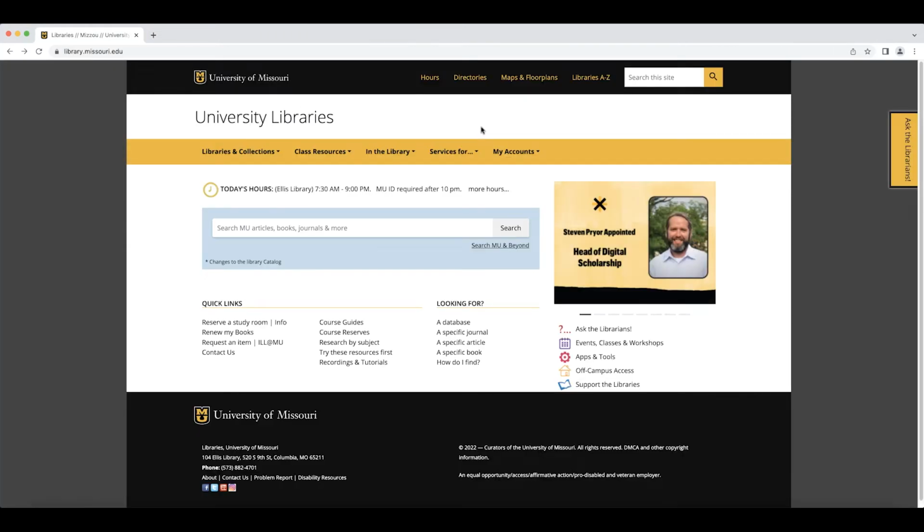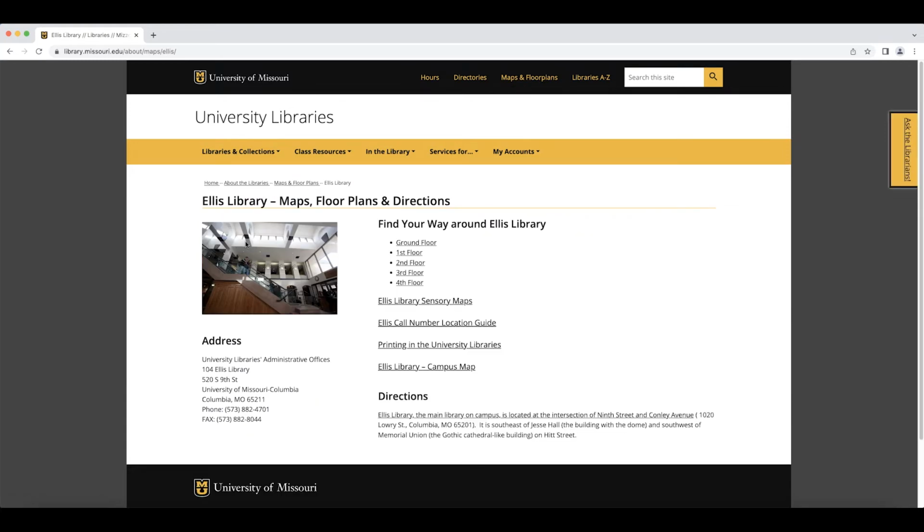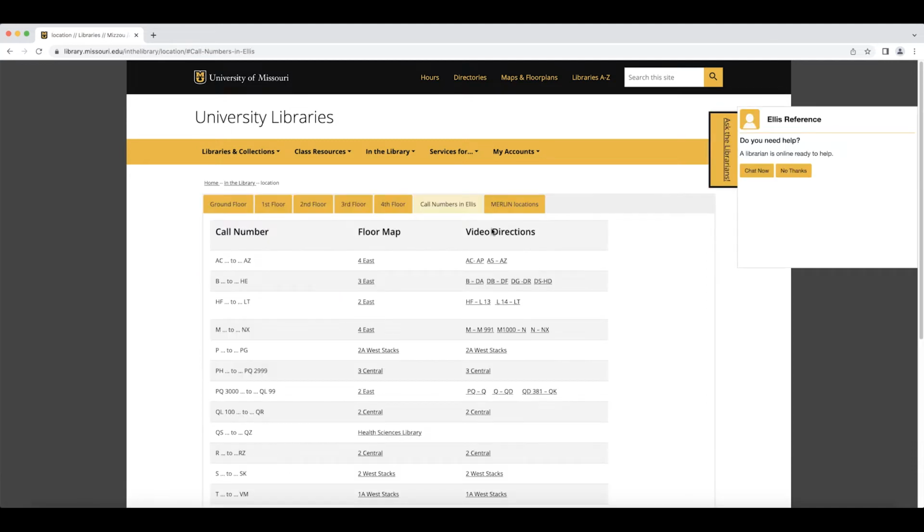To find a book using its call number, go to Maps and Floor Plans on the Ellis Library's homepage. Choose Ellis Library Main Library and click on Ellis Call Number Location Guide. The book that we are using for this example starts with HD. Here it says B to HE.